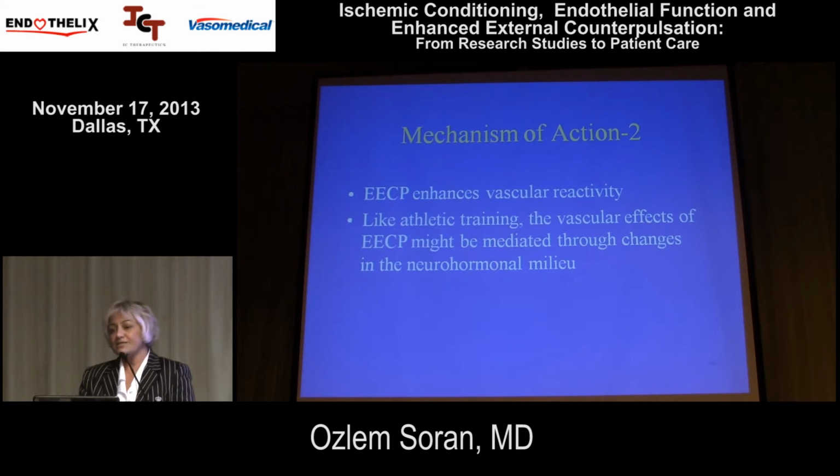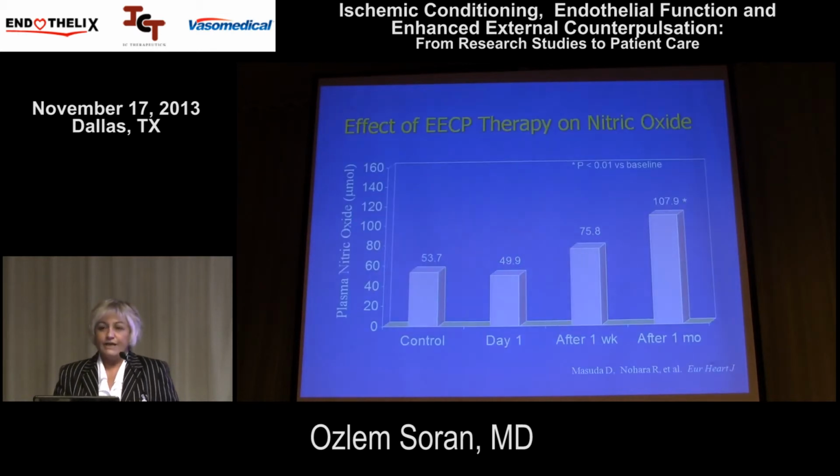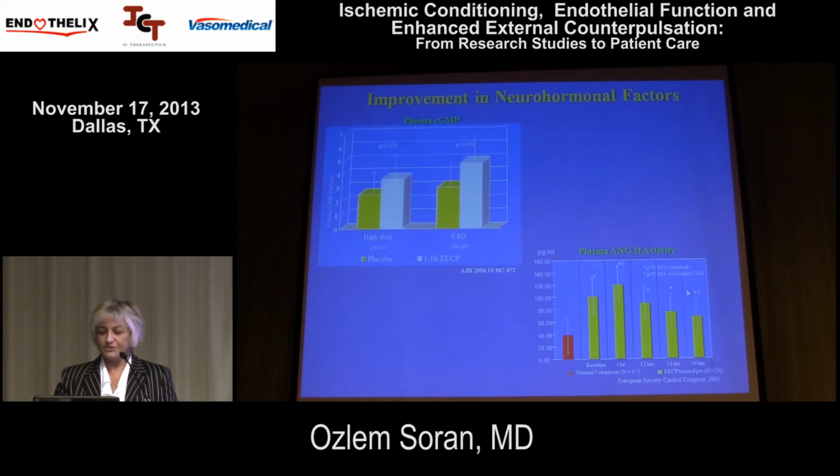The second mechanism of action comes from the vascular reactivity. Like athletic training, the vascular effects of EECP might be mediated through neurohormones. In fact, there are several studies looking at the effects of EECP on nitric oxide levels. This is a nice study published in European Heart Journal showing a significant increase in NO levels even 1 month after stopping EECP treatment.